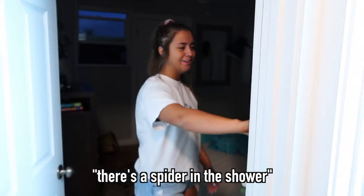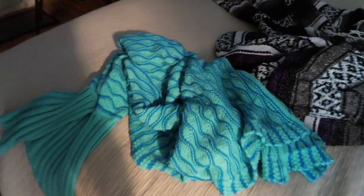Hi. Okay. There's another spider. This is a mermaid blanket, and we all took a really long nap together. All 5 of us slept on this little bed. It was so funny. I was here first, and all of a sudden, a big swarm came in. I was literally on the very edge, but that's how I was in the car too.